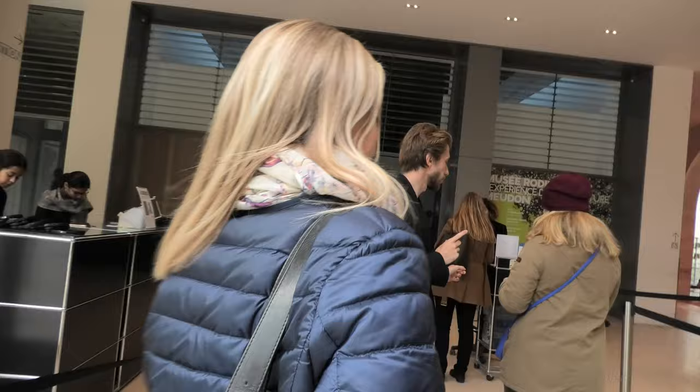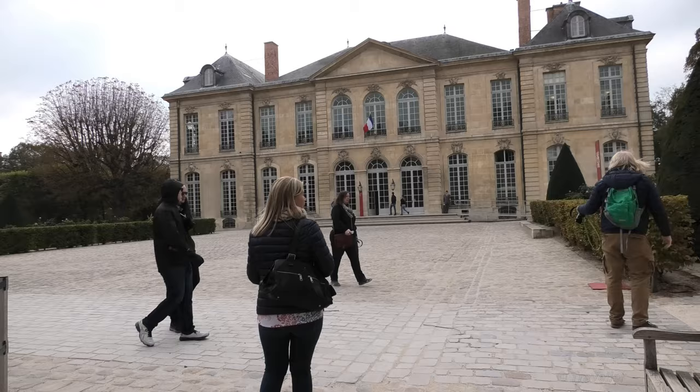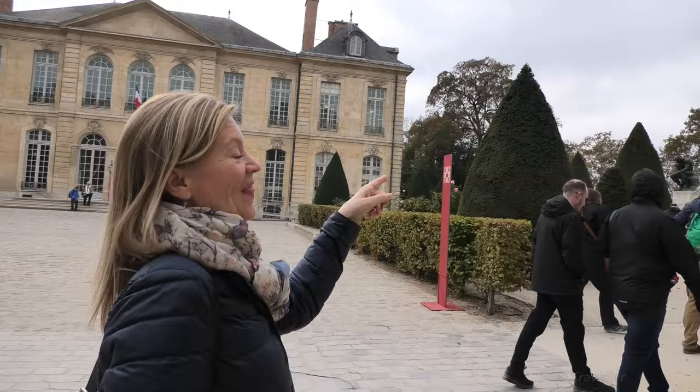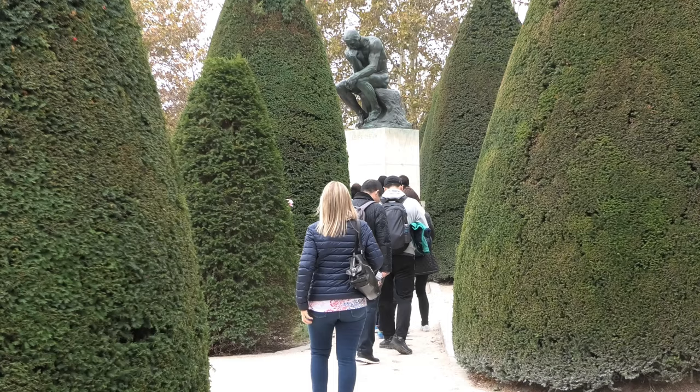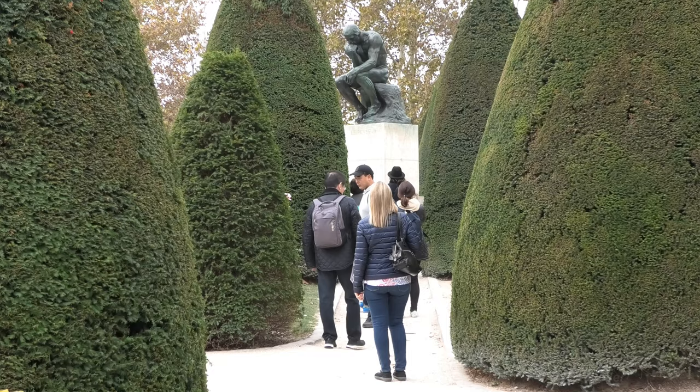Outside we come. Time to explore the museum. Maro, see something ahead? Oh, I see. There we have the Thinker. Quite impressive to see that. A sculpture one learns about in history and in art at school, right there in front of us.